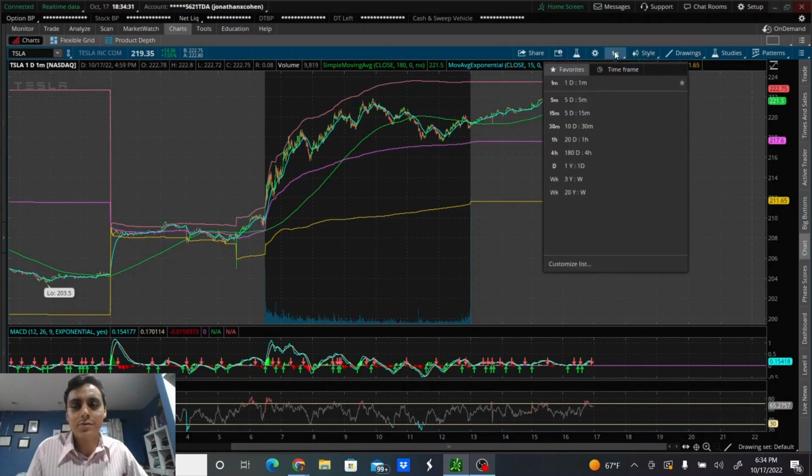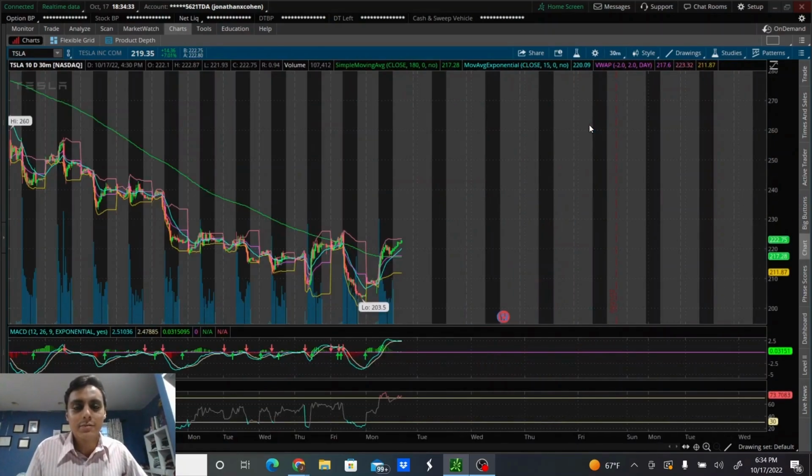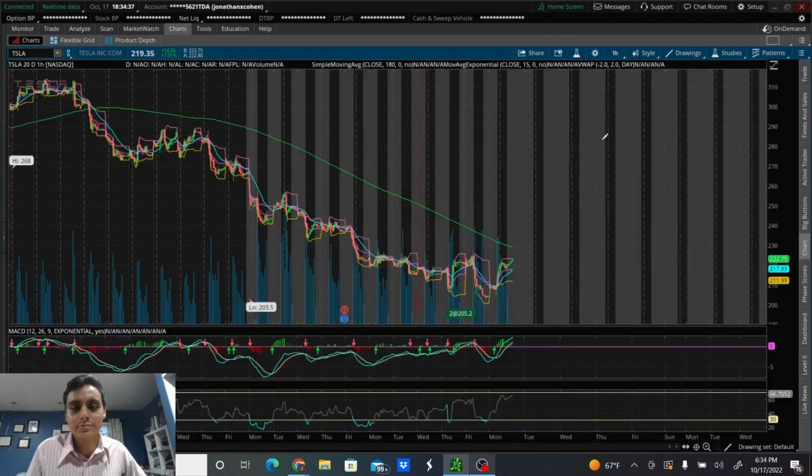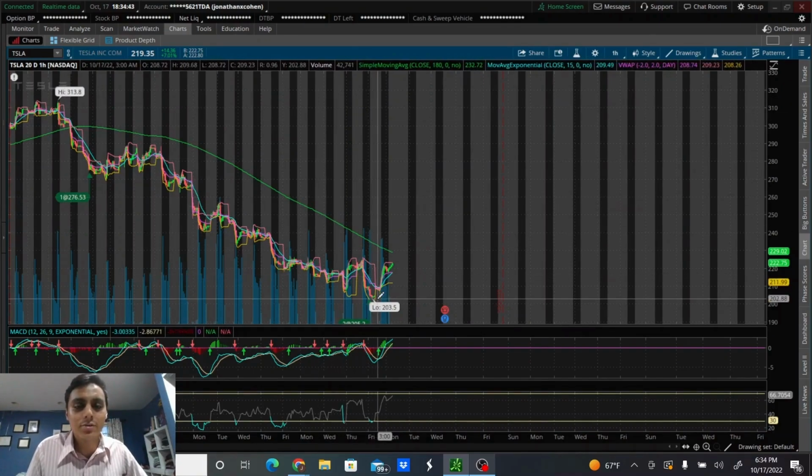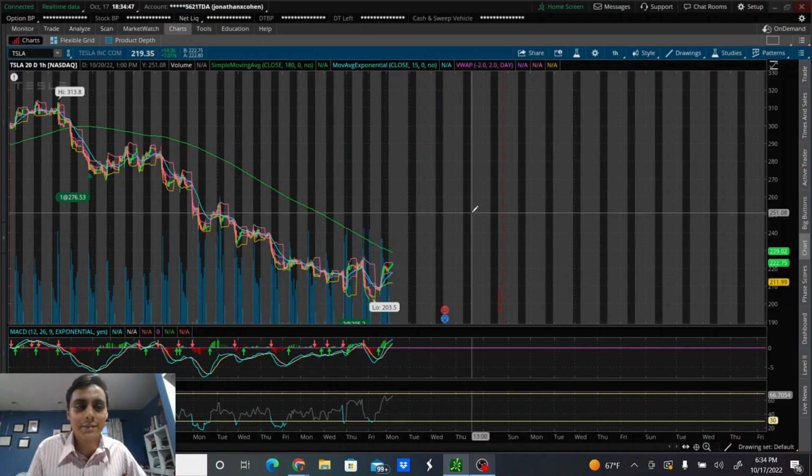And so for any of you who have been following Tesla, you'll know it's been absolutely dying the past even 20 days. 20 days ago, this thing was trading at $313. It hit lows of $203 last week. Isn't that absolutely crazy?